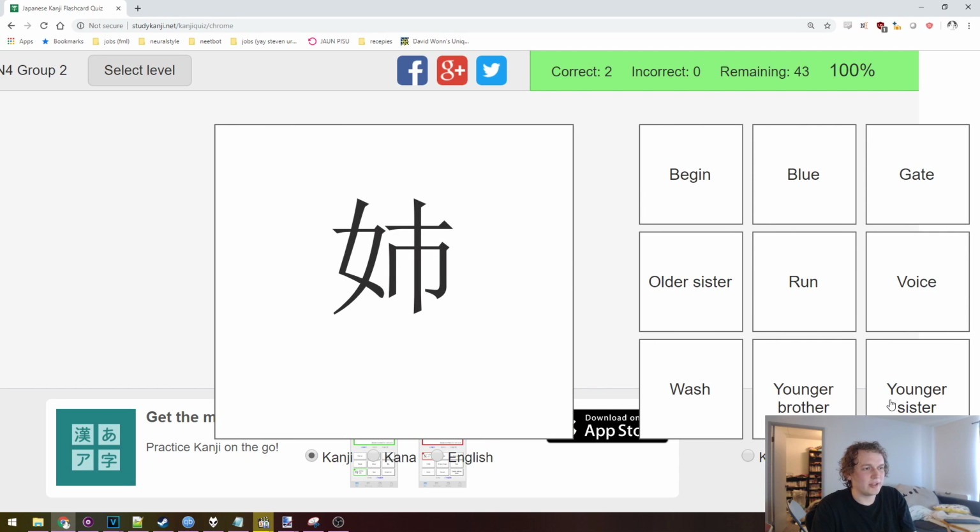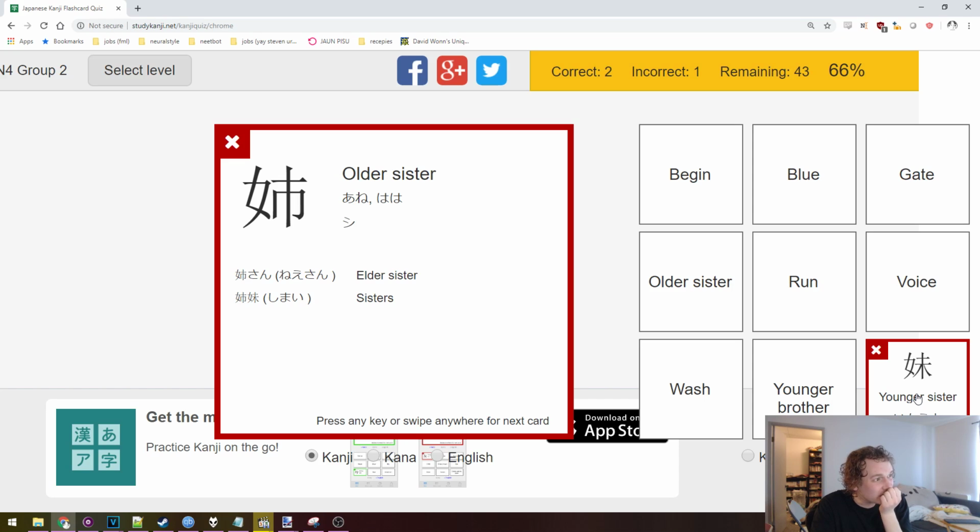Good to know. This is younger sister. It's like woman and then market. So you can think maybe you're sending your little sister out to run errands for you. Oh no, it's older sister. You're sending your older sister out to run errands for you. Your younger sister, of course, is, yeah, it's this one. I got them mixed up. Well, it was bound to happen eventually. We got our first incorrect answer. It's kind of an embarrassing one to mix up ane and imoto. But yes, when you screw up, you can see here it shows you the proper kanji, so that helps you as well.